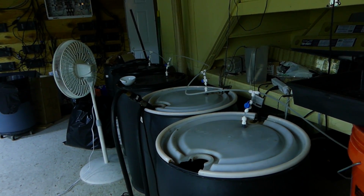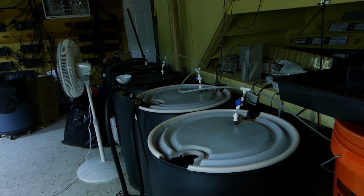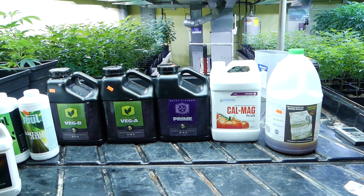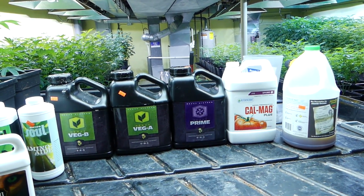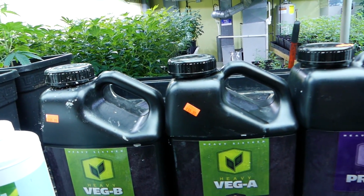Once it gets too hot, then you gotta mix your reservoir, dump 10% out, displace it with fresh, re-pH. It's a real pain in the ass, and most growers at that point, when they kind of lose sight of what might actually be in their res, they're more inclined to dump it. And at these prices, guys, you really don't want to do that if you can avoid it.